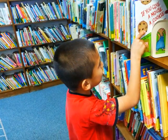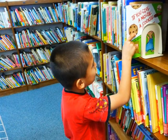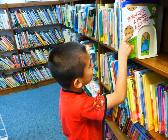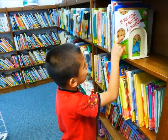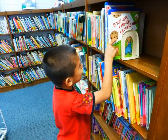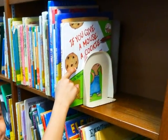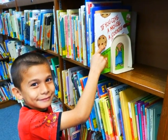Books in the easy section are arranged alphabetically by the author's last name. So let's say you were looking for If You Give a Mouse a Cookie. You would need to look in the N section because the author's last name, Numeroff, begins with an N. So as we find our book, there are some important things we need to pay attention to.